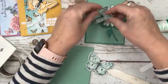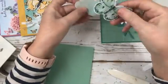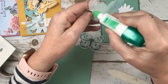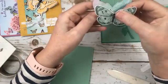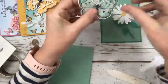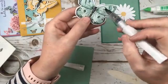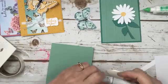And we have our butterfly that's going to be coming to the flower. Now, I have 2 butterflies. So they're punched out, so they're exactly the same. I'm going to glue them together and hopefully remember to put Wink of Stella on. So I'm just gluing these two together. I want to give it a 3D effect. Okay, so this is going to be the top, so let's go ahead and put our Wink of Stella. The Wink of Stella just makes it so pretty.